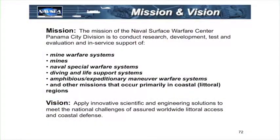So what's their mission? They're, again, like the other labs, RDT&E and in-service engineering for mine warfare systems, for mines. So we want to counter their mines, we want to look at the effectiveness of our mines. They also support the special warfare community, their systems. I'll show you an example of that. They're, I believe, a center of excellence for diving and life support systems, and they also support the Marine Corps, their amphibious expeditionary maneuver, and other missions associated with coastal or littoral regions.